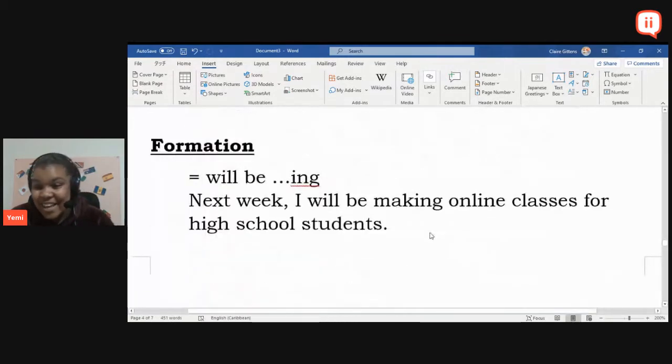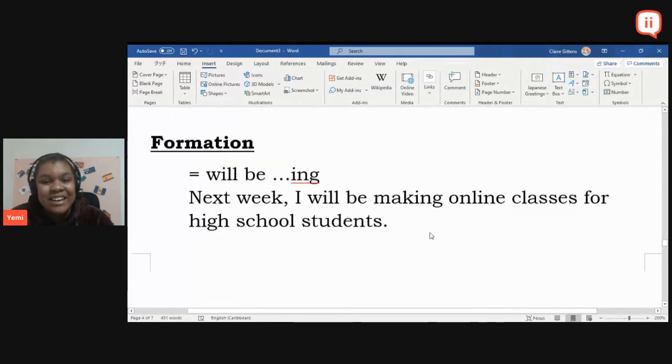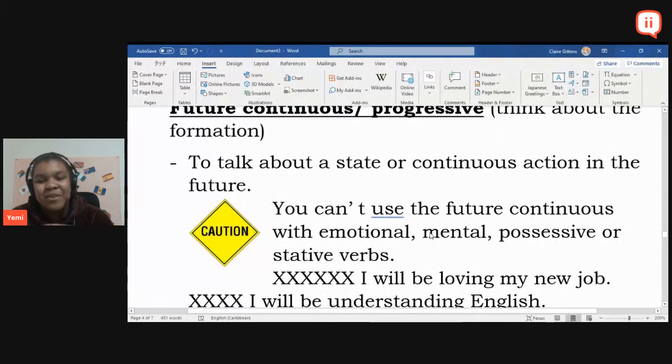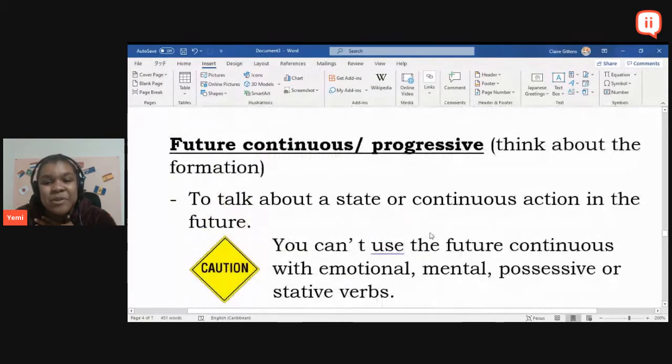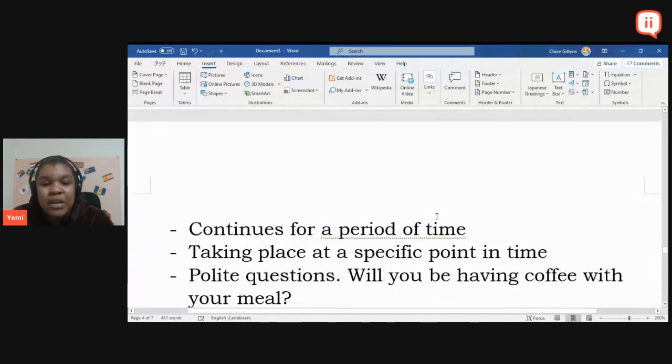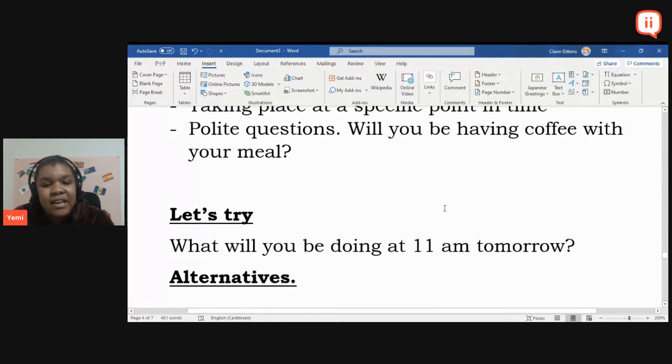Okay. So that's how we form the future continuous tense. Okay. Talking about an action in the future that continues for a while or that happens around a point in time or when we use a polite question. Okay. So let's try using the future continuous tense.